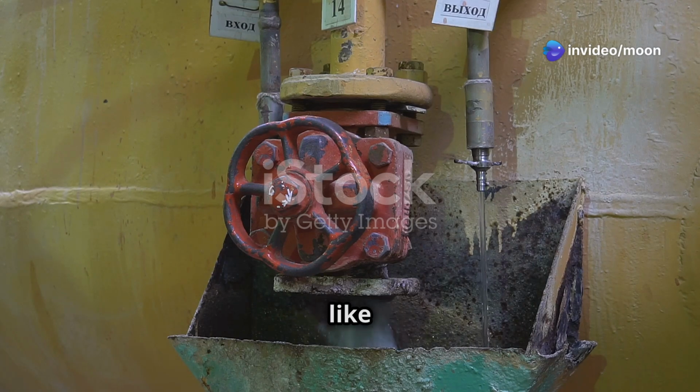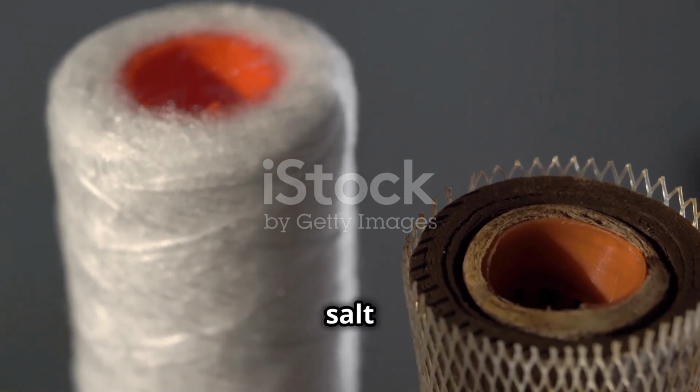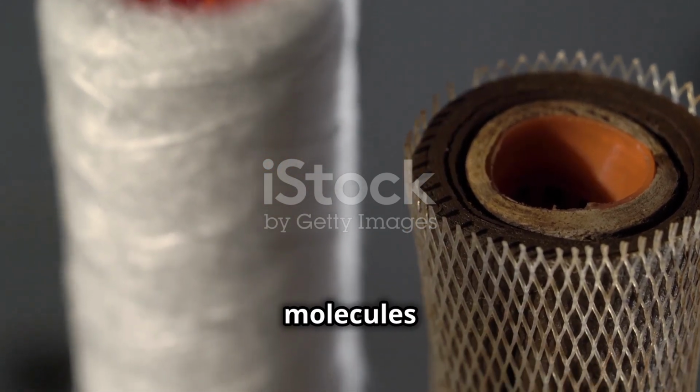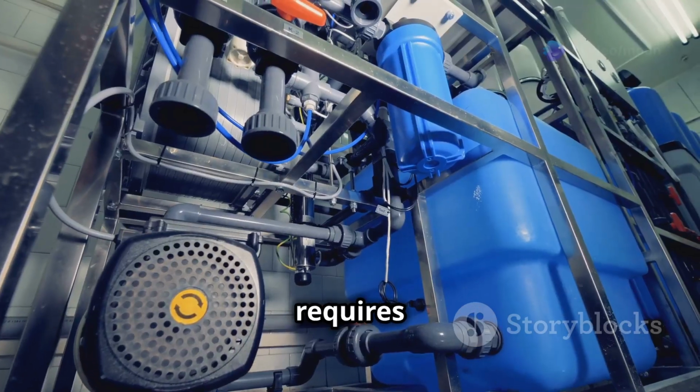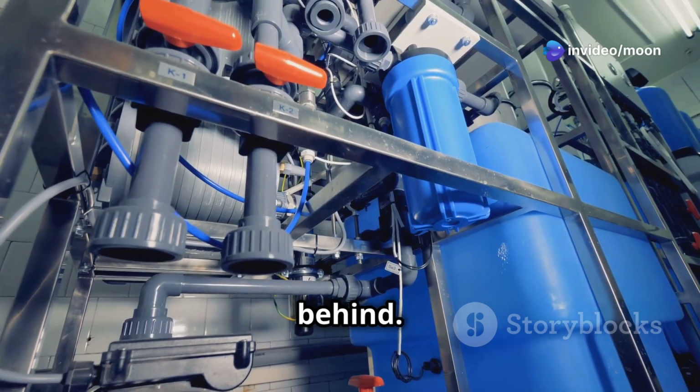Reverse osmosis is like a microscopic sieve that separates salt from water. Imagine a filter so fine that it can trap salt molecules while allowing water molecules to pass through. This process requires high pressure to force the water through the membrane, leaving the salt behind.